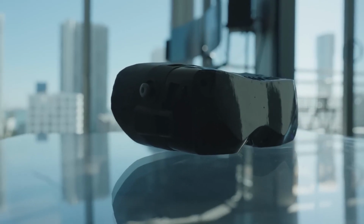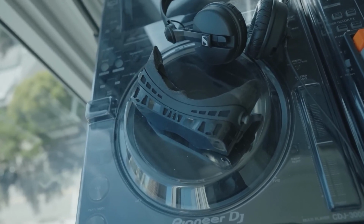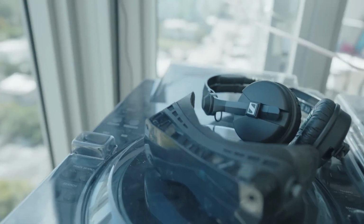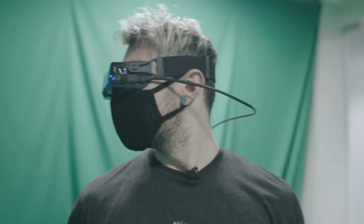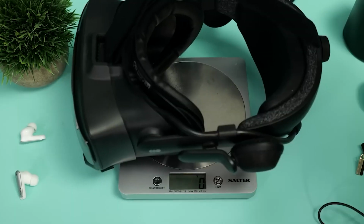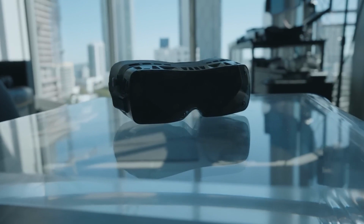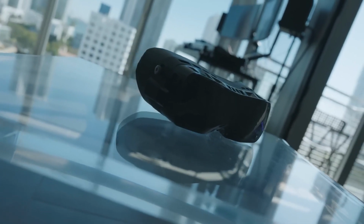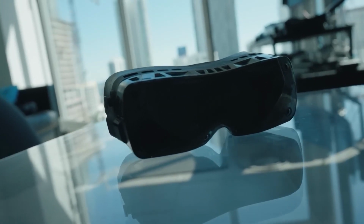One of the standout features of the Beyond is its compact and lightweight design. According to Bigscreen, it's the world's smallest VR headset, coming in at just under 6 ounces with the strap. This is a significant reduction in weight compared to many other VR headsets on the market, such as the HTC Vive Flow, which weighs 6.6 ounces. Of course, a lightweight design is only one aspect of comfort.